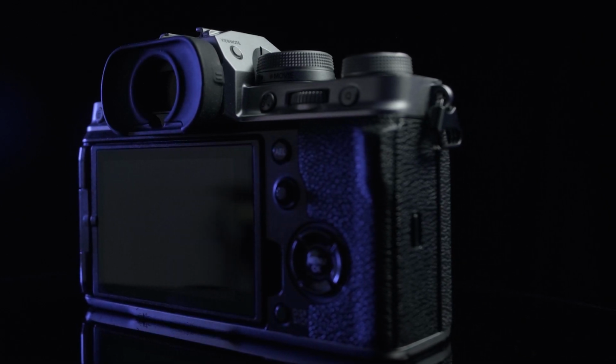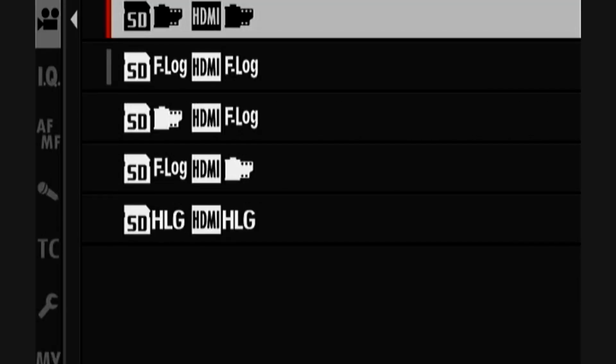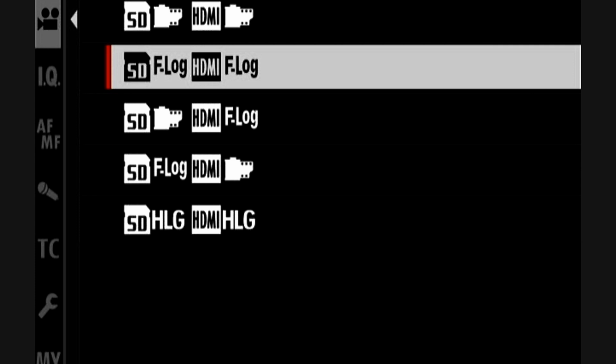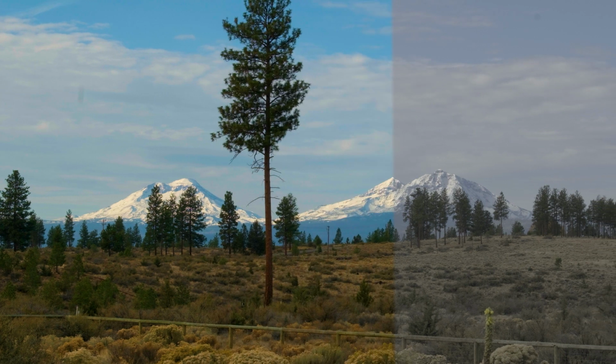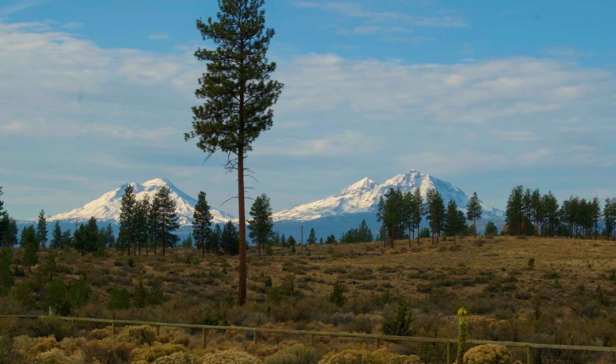Next up are your color profiles. Unless I'm in a controlled environment with little changes in the lighting, I prefer to record in F-Log. F-Log is designed to capture the maximum dynamic range from the sensor, resulting in a flat, desaturated image straight out of the camera. The biggest advantage to F-Log is that it preserves more details in the highlights and shadows, giving you greater flexibility during editing.